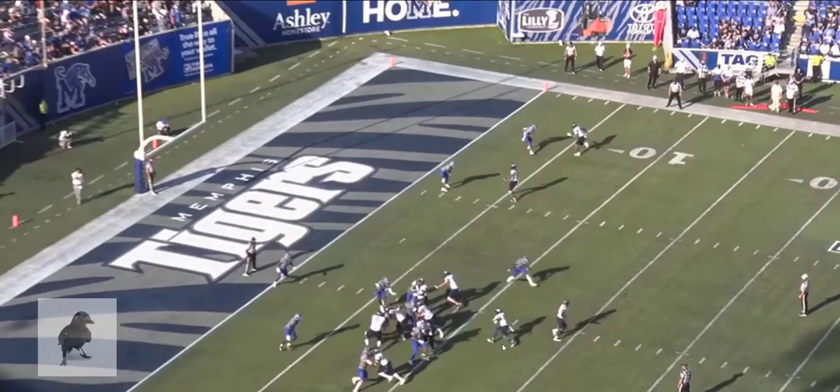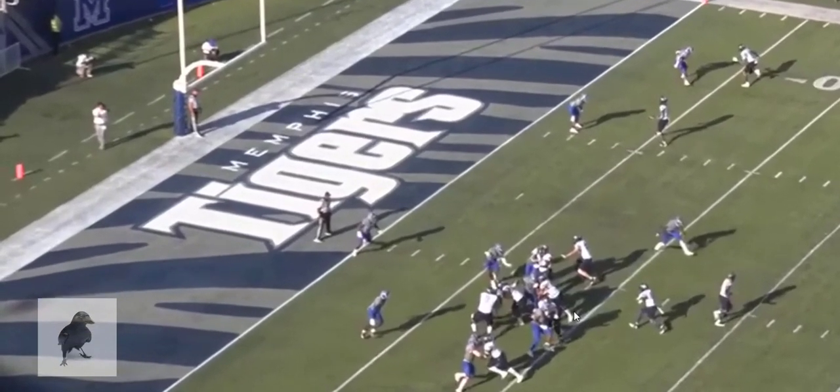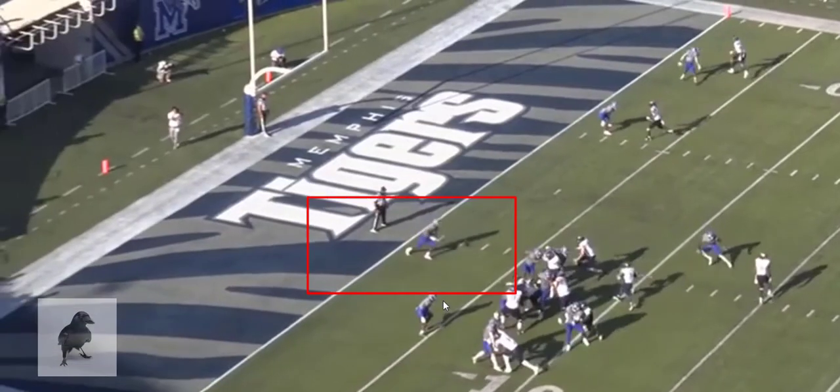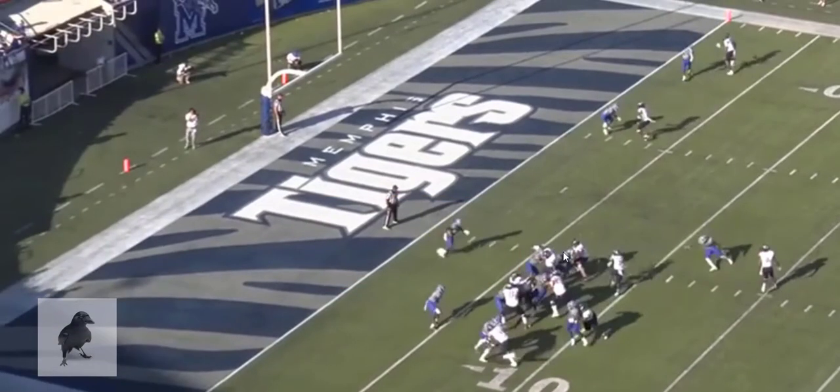Now you could think that he could press a little bit deeper again into this crease. And you see the safety coming up here, but he gets within about 2 to 3 steps of the line of scrimmage. And this defender here is getting off, in terms of his leverage, has the advantage inside here. So McCormick, for the most part, understands the principles of press and cut.